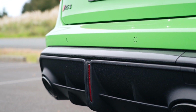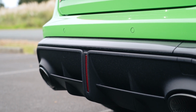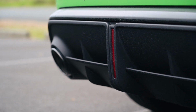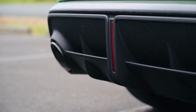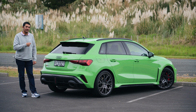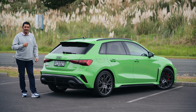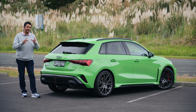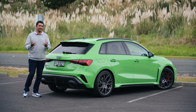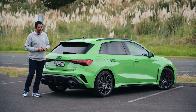As if you needed a reminder that this is the RS, just take a look at that rear diffuser there, and of course the RS Sports exhaust, both of which hide 2 more pipes underneath. And when you have it in dynamic mode, as we'll show you later on, it really does open it up and let that 5-cylinder turbo breathe. And believe me, it does take some pretty big loud breaths.